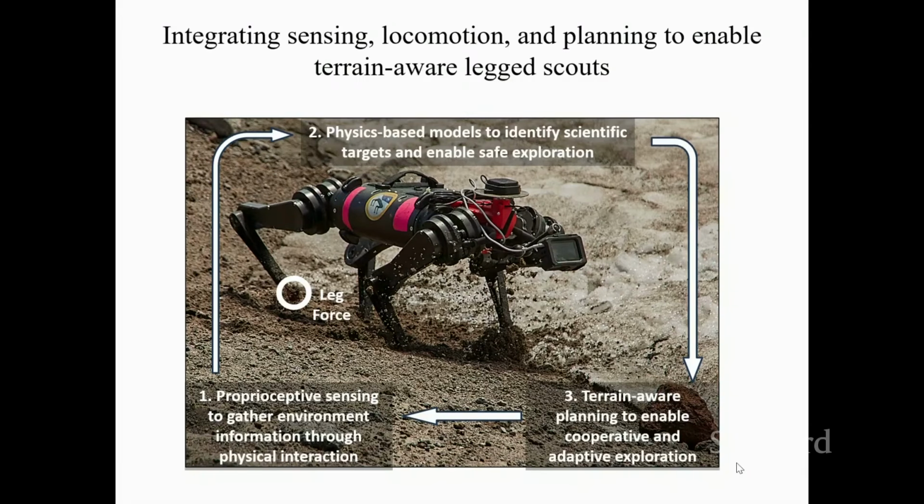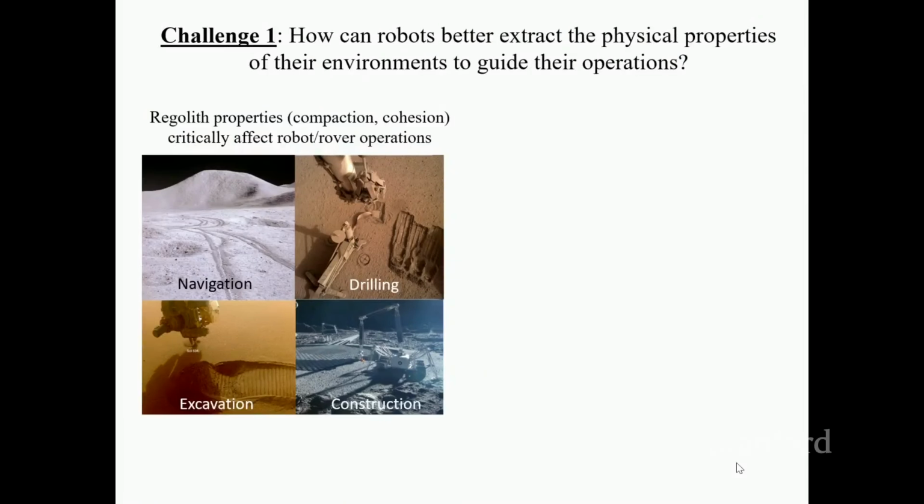So let me start from the first challenge. When you drop off a robot in an unknown environment in space that you have never been to, one of the biggest challenges is how to gather information about the environment as we go, such that we can make decisions based upon these understandings of our physical environment.